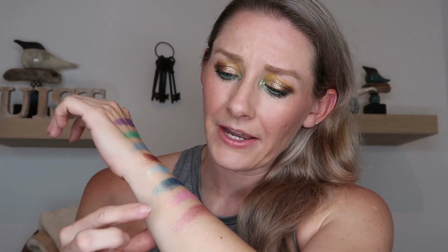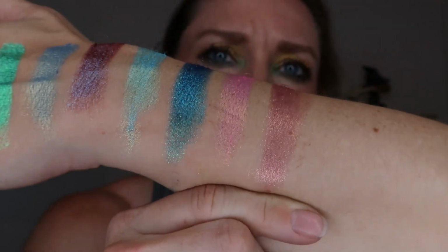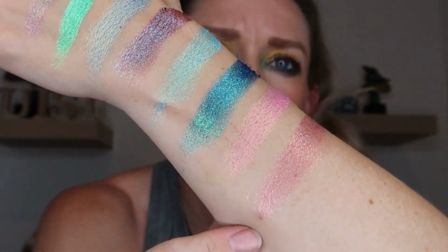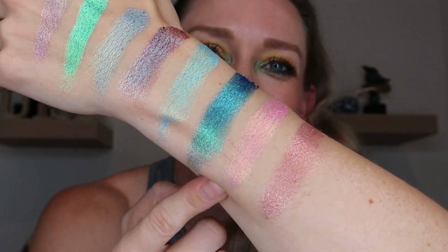Up next is the shade Rose Satin, and this is another softer consistency one. Interestingly enough, I would say it's kind of similar to the bubblegum shade, but the deeper version, because it definitely has a burnt rose with a little bit of a gold sparkle on top. And so yeah, I think it's just the darker version of this guy.